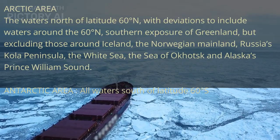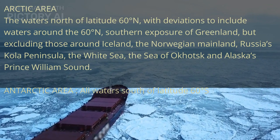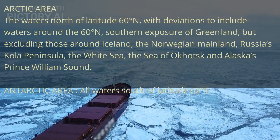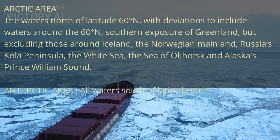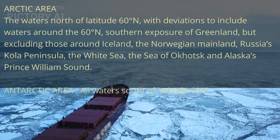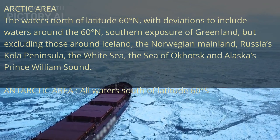Arctic area: waters north of latitude 60 degrees north, with deviations to include waters around the southern extent of Greenland, but excluding those around Iceland, the Norwegian mainland, Russia's Kola Peninsula, the White Sea, the Sea of Okhotsk and Alaska's Prince William Sound. Antarctic area: all waters south of latitude 60 degrees south.